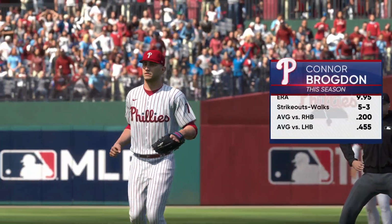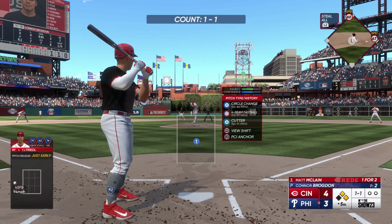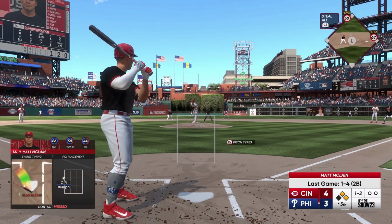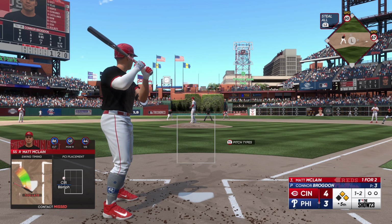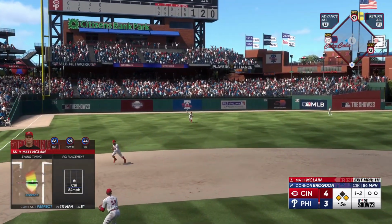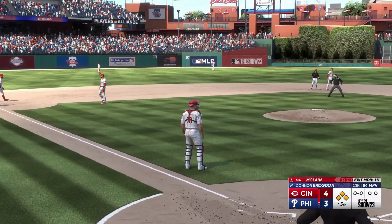Connor Brogdon gets the call from the pen. And this could be a pretty critical point in this game. They're hoping he's the guy to keep him within striking distance. Right-handed reliever. And 1-2. Hitter's got some good opposite field power. What I like about something being hit to the right side into the outfield is that the base runner at second has a very good read. And now this is down for a base hit. And they're happy to play station to station right here.